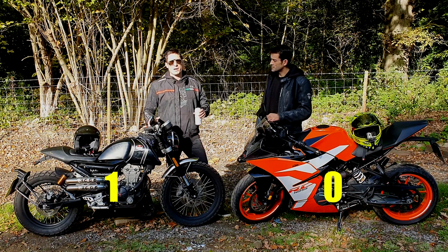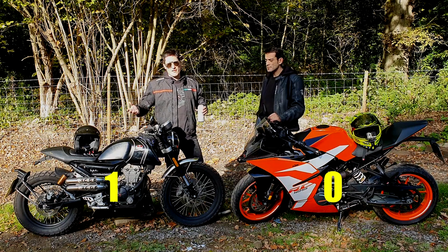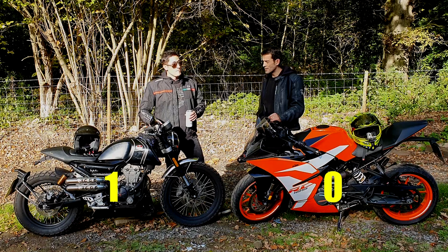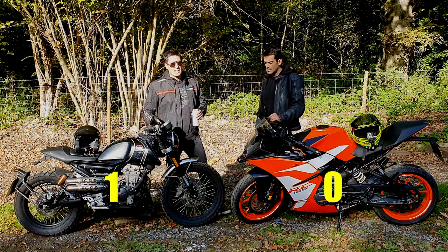Really what it was about is that they thought it was more of a vintage looking bike, which I have to agree with. Cafe racer style, based off a vintage flat track racer. It is based on a flat track racer bike, exactly. And that's really what they liked about it.